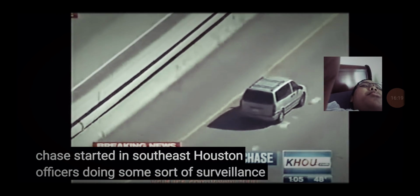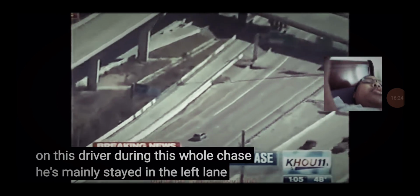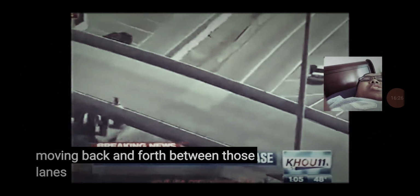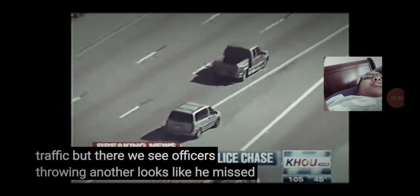Officers doing some sort of surveillance on this driver. During this whole chase, he's mainly stayed in the left lane, moving back and forth between those lanes. What we haven't seen is a lot of traffic, but there we see officers throwing another. Looks like he missed. He did miss. That would be the 4th attempt at stop sticks.